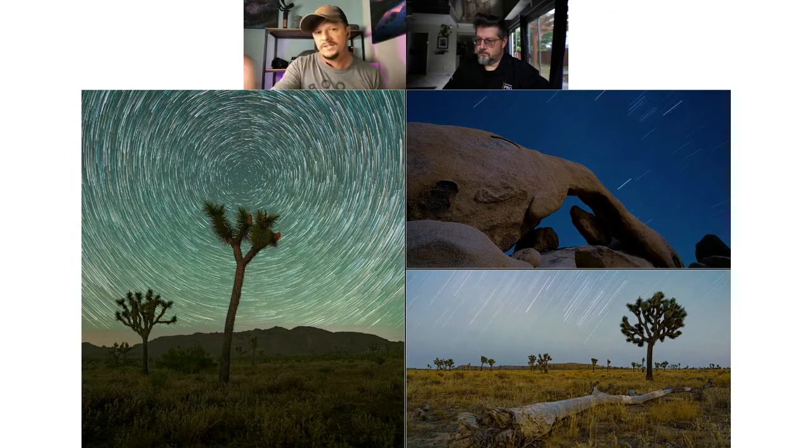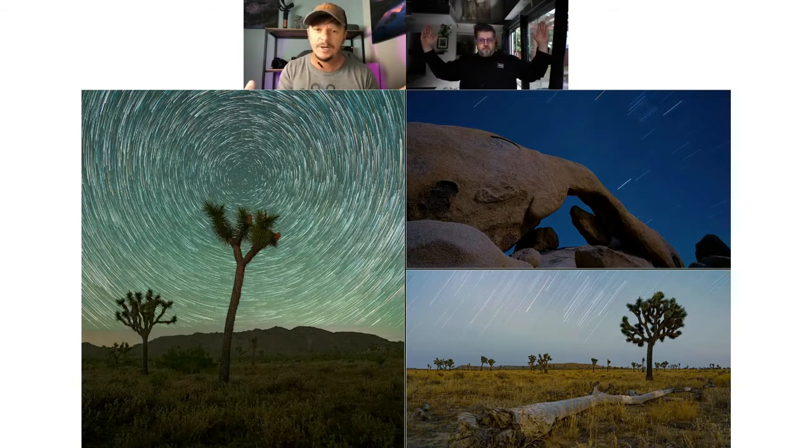The one to the top right is actually Arch Rock. And that is shot, believe it or not, at f11, 100 ISO, for 40 minutes under the full moon. This shot is extremely clean, especially with the A7S III. Rob can probably explain better than me, but the dynamic range on that camera is insane. It's probably one of the cleanest, right?